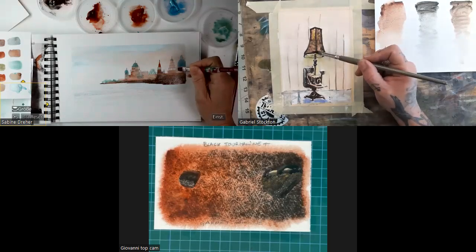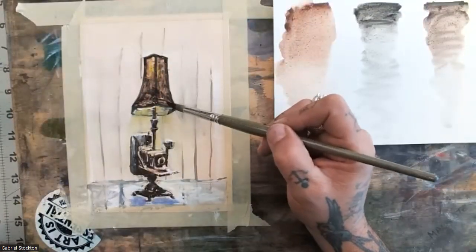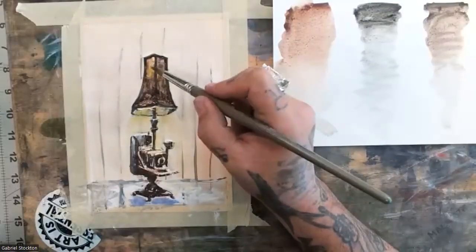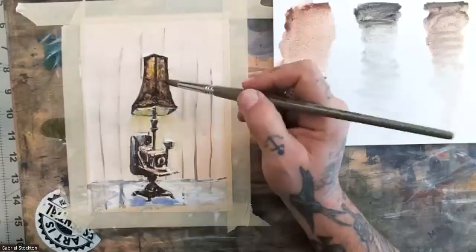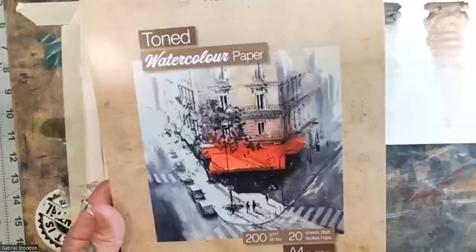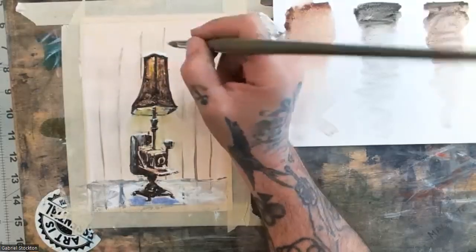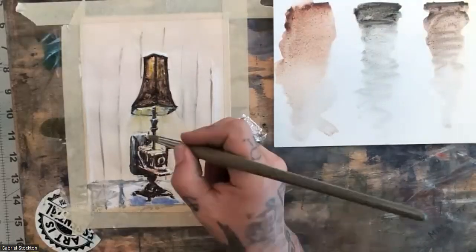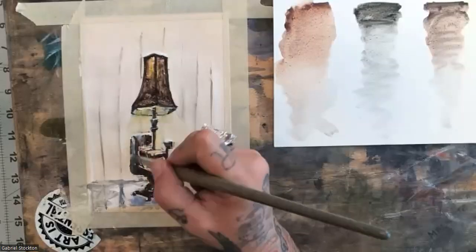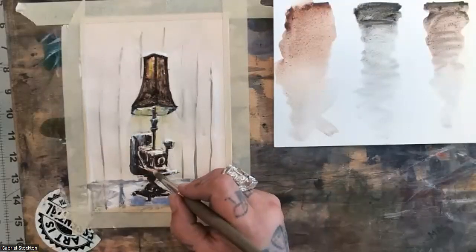So here we are. We're playing around with building up this lampshade. I'm building up some nice, lovely midtones. Now I'm getting in here and building up some lovely darks. And then I take a little break from that. And since I'm working on this tonal paper, so it's not white, it's tonal, and it's watercolor paper, now I can put in some of these lovely whites with some gouache. And then I'm just building up some of these little fun lights that are hitting this little object.